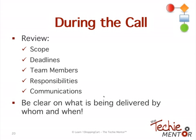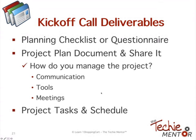Responsibilities. If there are team members on both sides, what are their responsibilities? Right? Who's responsible for what? Very clear. And then what's the best way to communicate, right? I prefer communicating through my task management system, so I would make that known. Be clear on what is delivered, by whom and when. So who is doing what and when is it due? Okay, very, very important to set that up in the beginning.